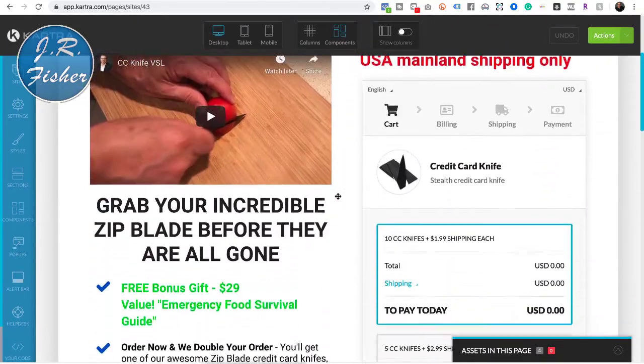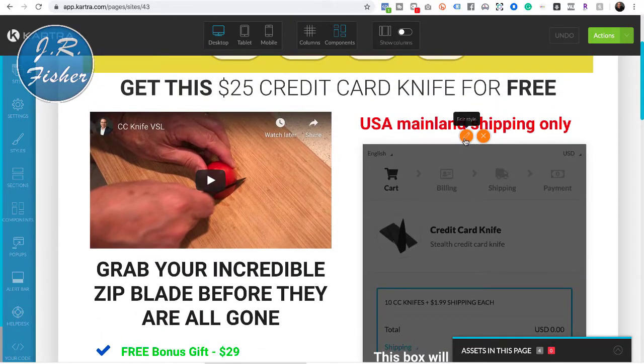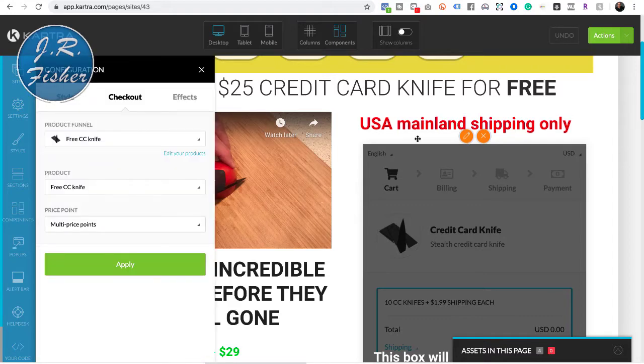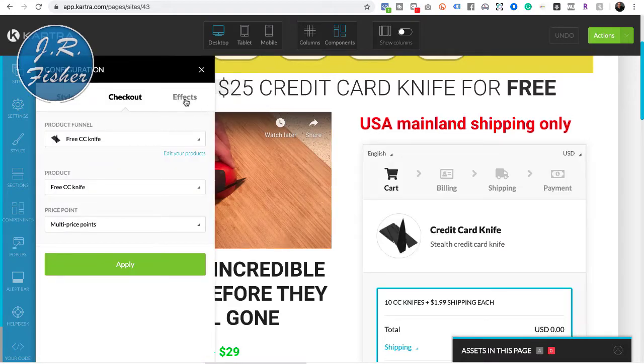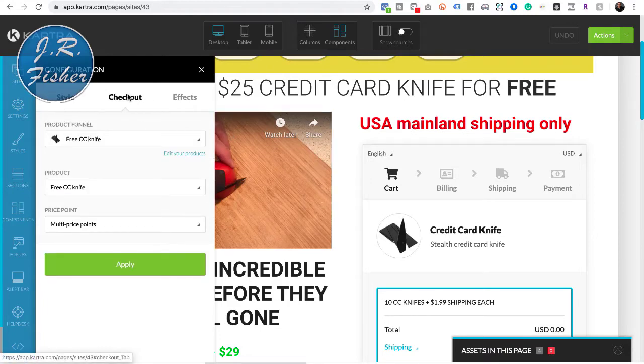So what I'm going to do first is I'm going to go in here and show you how this order form here works. So I'm going to click edit. Now this order form here has three different things. You have the style, okay, and all the style is on an order form is the spacing on it. That's all it really is. And then you have the checkout. Now the checkout is the important part, guys.